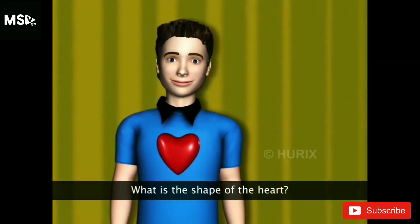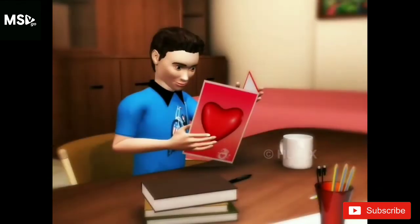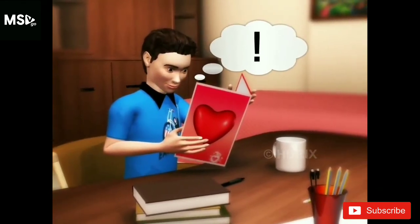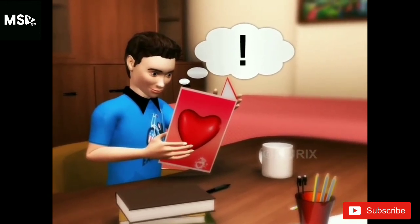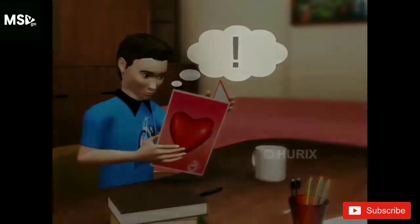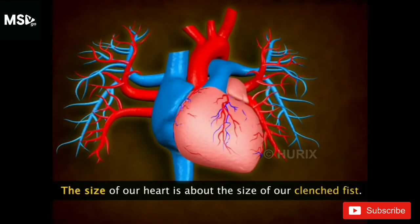Is this the actual shape of a human heart? It isn't. The heart is not like the pictures you generally see on greeting cards and other items. Our heart looks like a closed fist. In fact, the size of the heart is also roughly the size of your clenched fist.